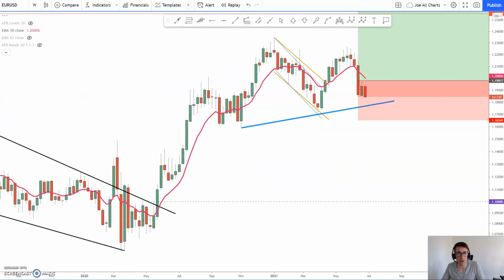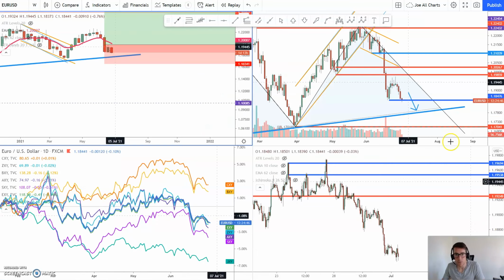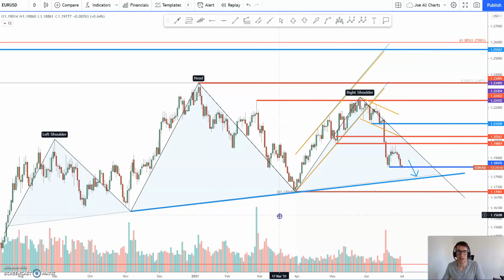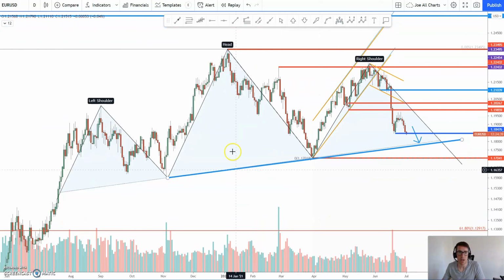Just a very quick look at euro dollar. This has been really weak, as you would expect, given the strength that we've seen in the dollar index. And what I'm seeing here potentially on the daily chart is the formation of a head and shoulders top pattern. Hasn't completed it yet. For me, it needs to break this blue line here, which is the neckline of this proposed head and shoulders top pattern. If this is taken out, then we can start thinking about lower prices over the medium term.